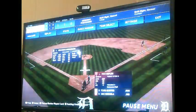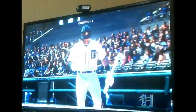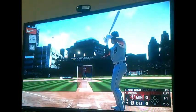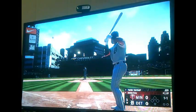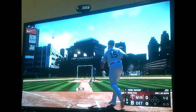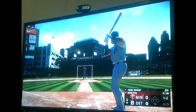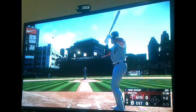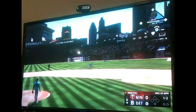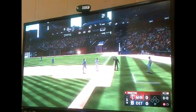Back here at the ball. Back in Comerica Park. And now the batter is Tucker Barnhart. The wind of the pitch. And a foul ball. And a pitch. Gets it to first. Leadoff hitter gone in the third.